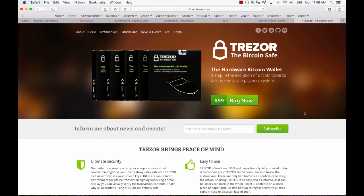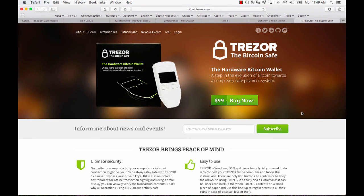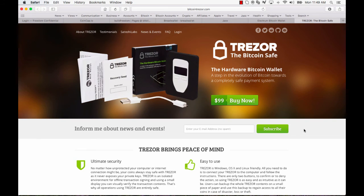Now, obviously, it's not cheap, it's $99, but it's a small price to pay if you have something to protect. And with Trezor, like with the other wallets, if you lose that device, you can restore. Admittedly, you have to buy another Trezor, but you can restore your Trezor wallet with the same idea of, in this case, a 24-word key phrase.